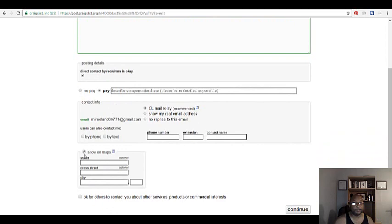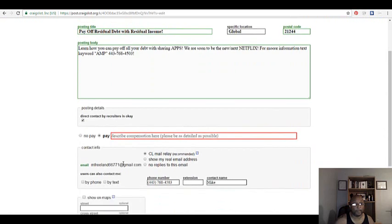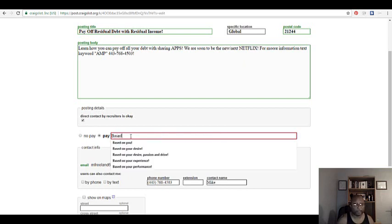I never fill this in, never fill that in. I always put, again, my cell phone number. Here we go. I can put my first name, no big deal. Whoa. So you don't have to be a rocket scientist to do all of this. Alright, and then continue. Some require, oh, okay. For compensation, I'll put based on passion, desire. I mean, you can see right here, I did all of those.